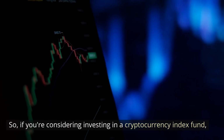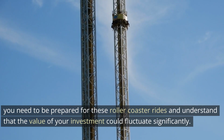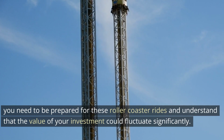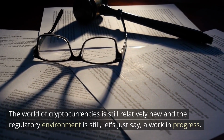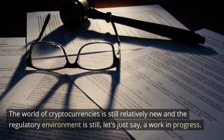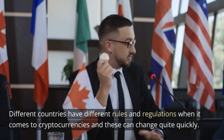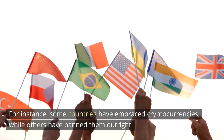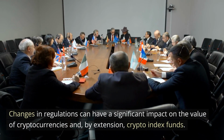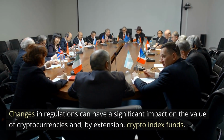So if you're considering investing in cryptocurrency index funds, you need to be prepared for these roller coaster rides and understand that the value of your investment could fluctuate significantly. Next up, we have regulatory concerns. The world of cryptocurrencies is still relatively new, and the regulatory environment is still, let's just say, a work in progress. Different countries have different rules and regulations when it comes to cryptocurrency, and these can change quite quickly. For instance, some countries have embraced cryptocurrencies, while others have banned them outright. Changes in regulations can have a significant impact on the value of cryptocurrency and, by extension, crypto index funds.